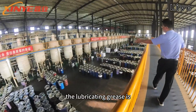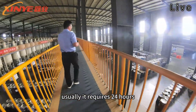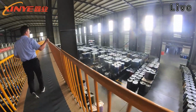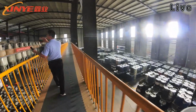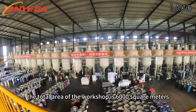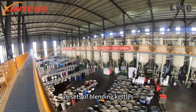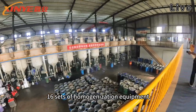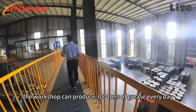After degassing, the lubricating grease is transferred to the right side for cooling. Usually it requires 24 hours. The total area of the workshop is 6,000 square meters, with 10 sets of saponification kettles, 26 sets of blending kettles, 26 sets of degassing tanks, and 16 sets of homogenization equipment. The workshop can produce 300 tons of grease every day.